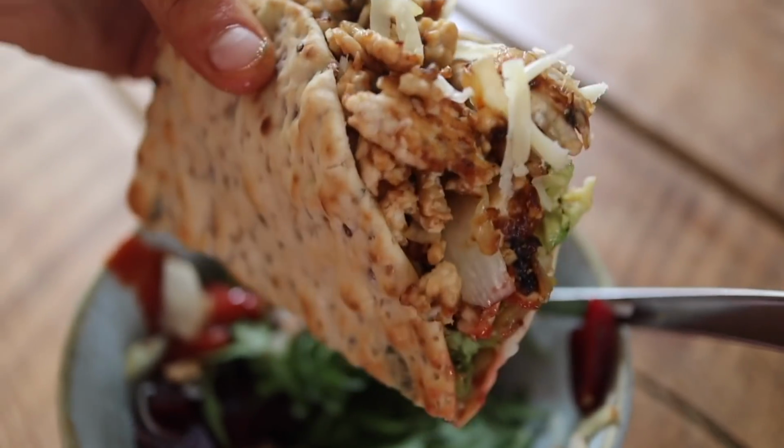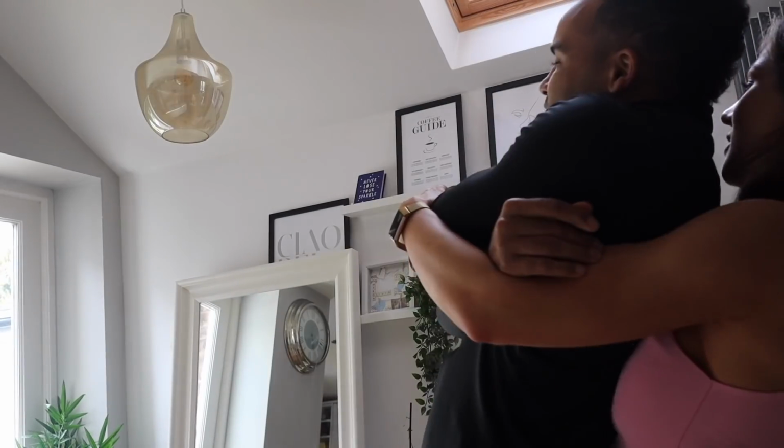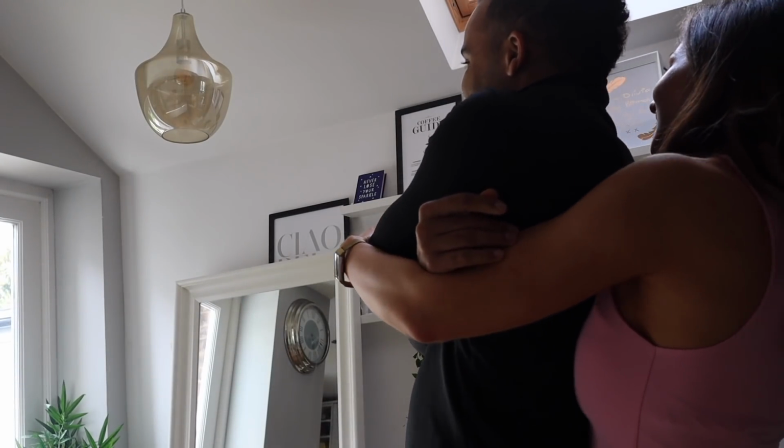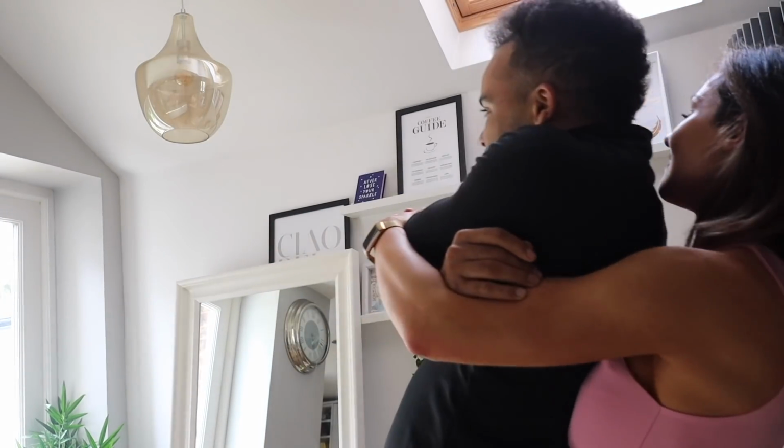The hardest thing is actually eating this thick. Trying to click Mason's back. Oh my god, did you hear that? Yeah, that was on. Oh my god. You're back on mine. Oh my god. Squeak.